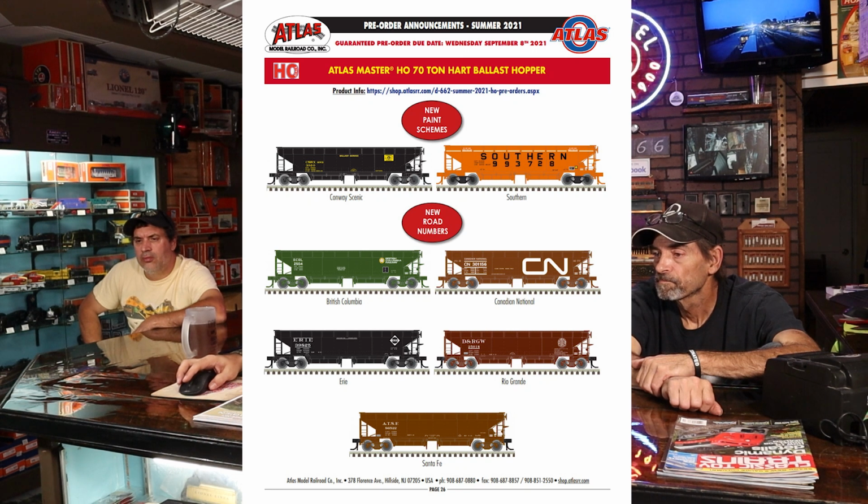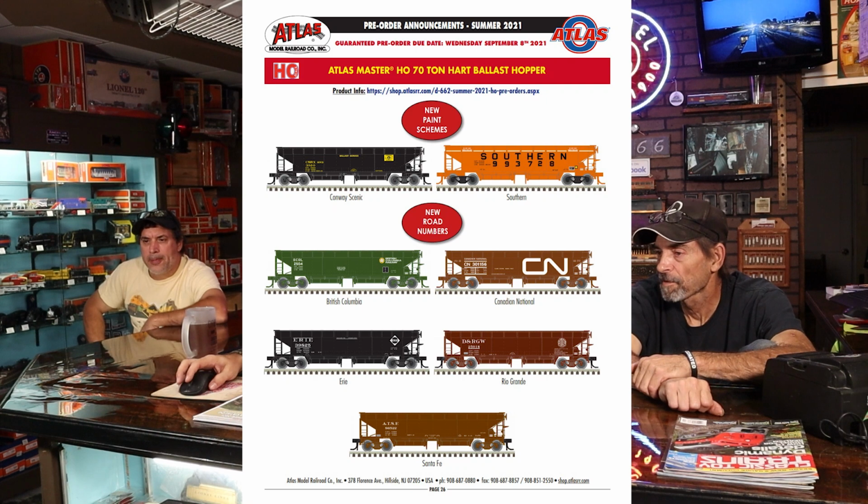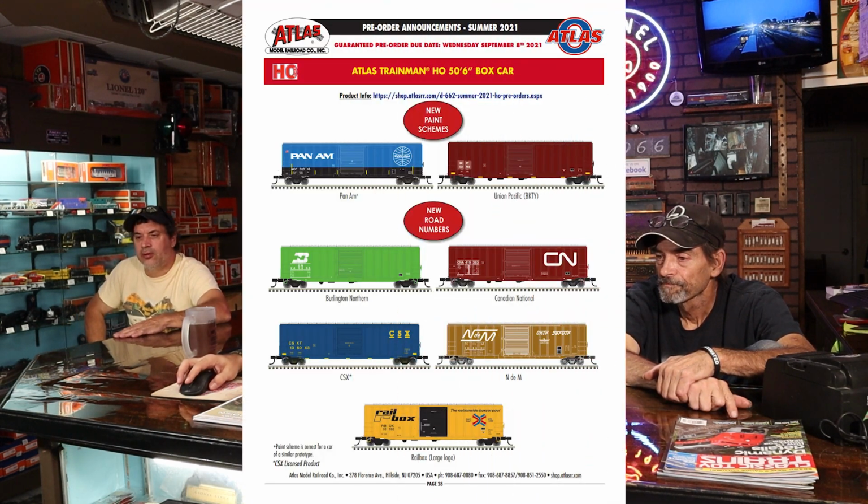We've got some 70-ton ballast hoppers, pretty cool: Conway Scenic, Southern, British Columbia, Canadian National, Erie, Rio Grande, Santa Fe. There's a good one. I'd like to see O-scale ballast hoppers like that. Maybe with them getting back into O scale again, they'll start dragging some stuff from HO up to O. And like they did in N scale, they have the 50-foot 6-inch boxcars, same road names again: Pan Am, UP, Burlington Northern, Railbox. They also have the same thing with the C&O cabooses in HO.